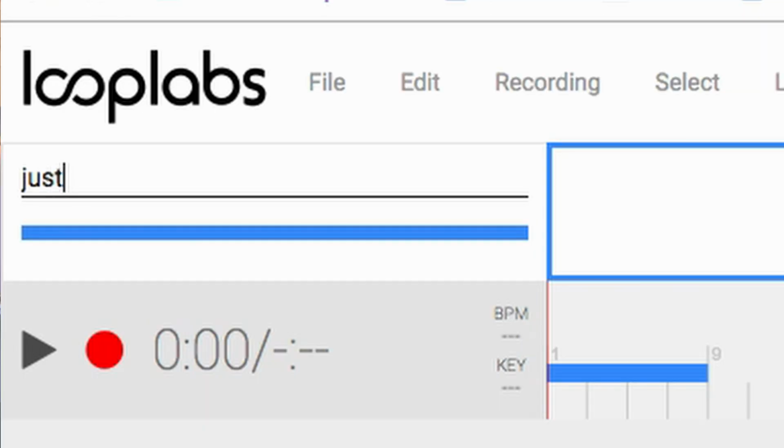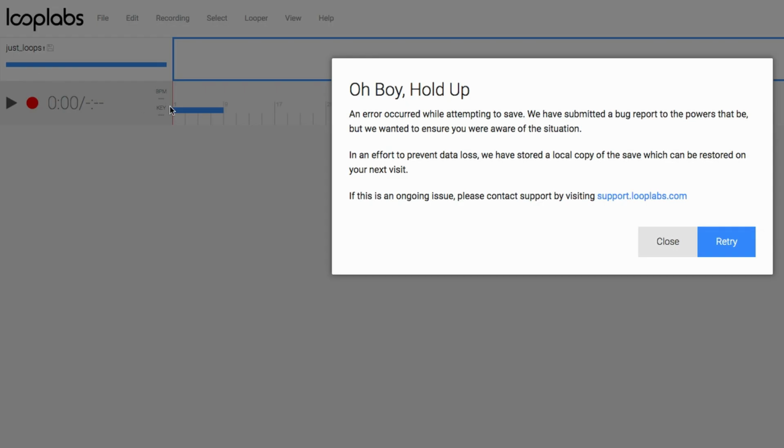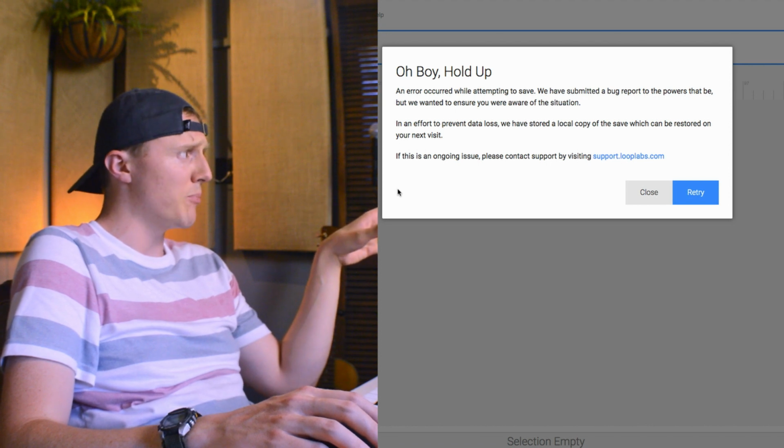Let's call this track just loops. Oh boy, hold up. An error occurred while attempting to save. We have submitted a bug report to the powers that be. Okay, it needs to be simple. You shouldn't have to send a bug report to name your track. Maybe Looplabs does not have instruments.